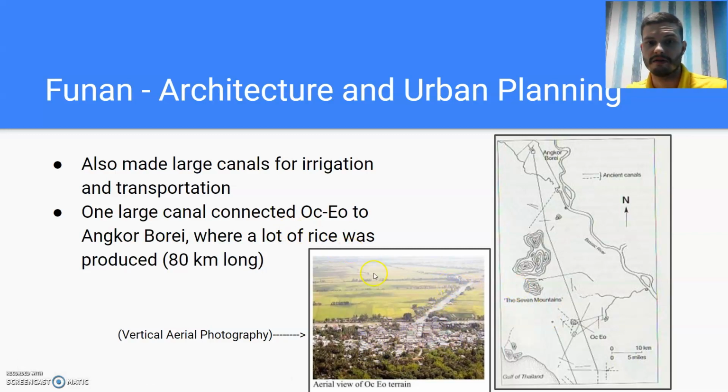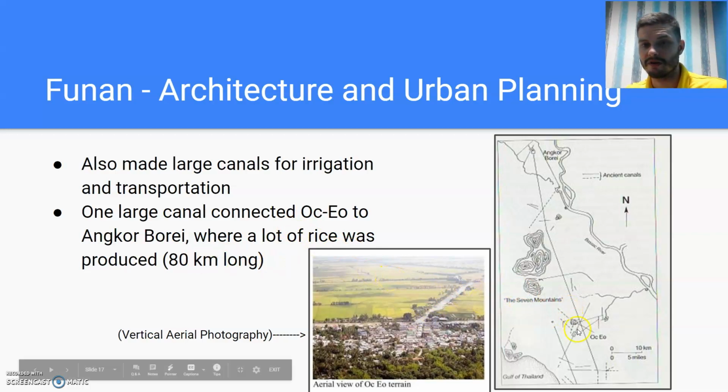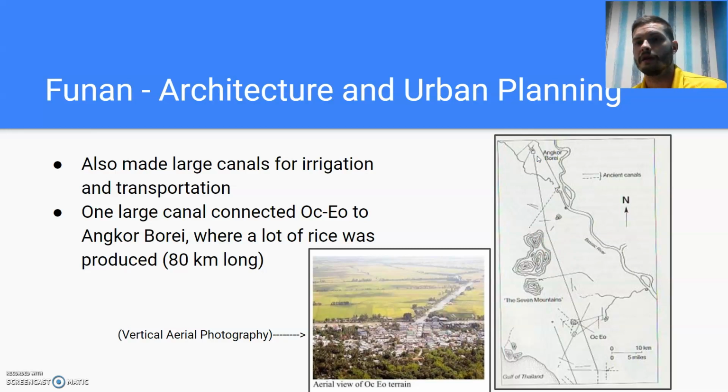And this canal is actually 80 kilometers long. It goes from Oc Eo to what was known as Angkor Borei. So if you look at this map here, here's Oc Eo, and here is the very long 80-kilometer canal that goes all the way to Angkor Borei. And at the time, Angkor Borei was the most important agricultural site. So you can imagine that a lot of rice was grown there, and then that rice was loaded onto boats and then sent to Oc Eo, where, as I said, many merchants from China, India, and elsewhere were staying.